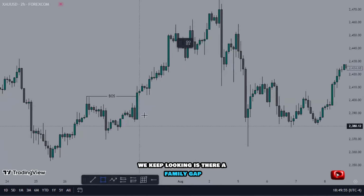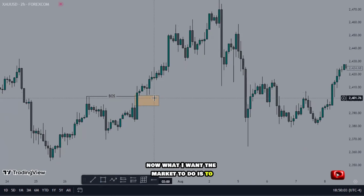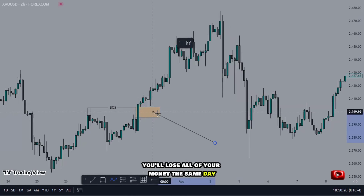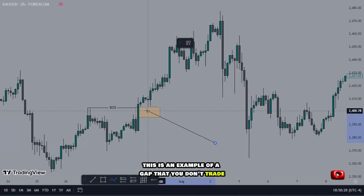Okay, we keep looking. Is there a fair value gap? Yes, there is. This is a fair value gap right here. Now, what I want the market to do is to bounce back on this fair value gap and continue up. But the market failed to do that. If you look at it very well, you see that the market failed to bounce back on this gap. Trade fair value gaps, but trade them selectively. If you trade every single gap in the markets, you will lose all of your money the same day. I promise you, because there are gaps every time. The market leaves gaps all the time. They don't trade all the gaps. This is an example of a gap that you don't trade.